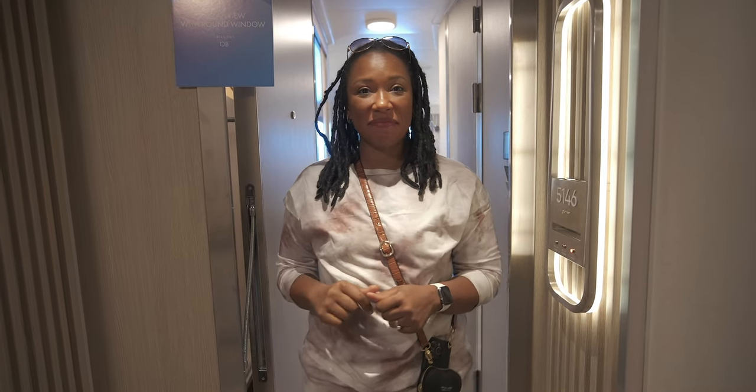Next up in our tour of all the cabins, we are in an ocean view cabin.